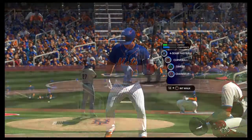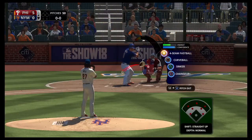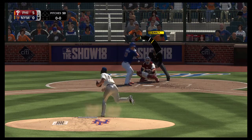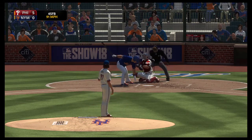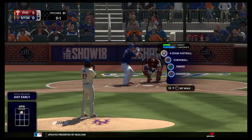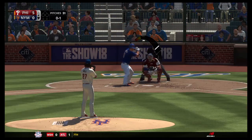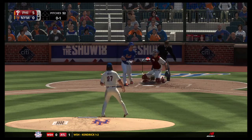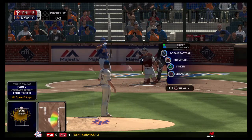Here now is Asdrubal Cabrera, 0 for 1 after he took a look at strike 3 in his first plate appearance. Asdrubal Cabrera. And he gets ahead here with the fastball, strike 1. You know, hats off to the pitcher right there. You got a great hitter at the plate. It's early in the count, and he wanted to get ahead. Nice challenge pitch right there. And it's fouled away.